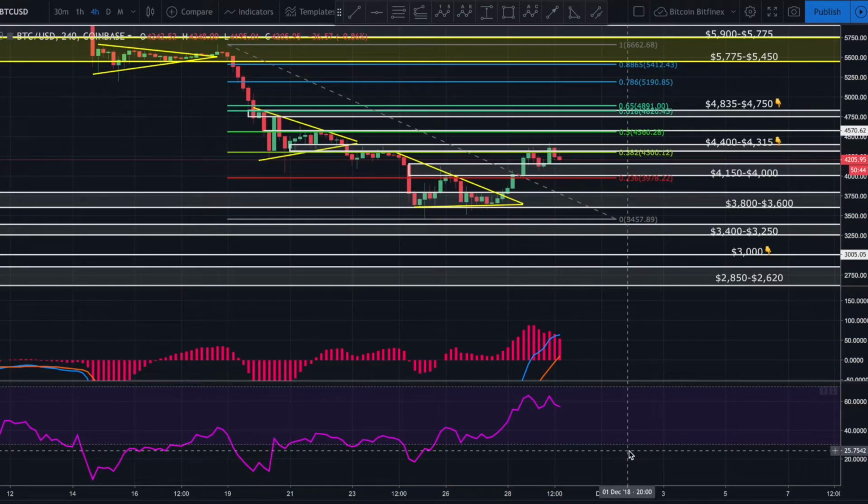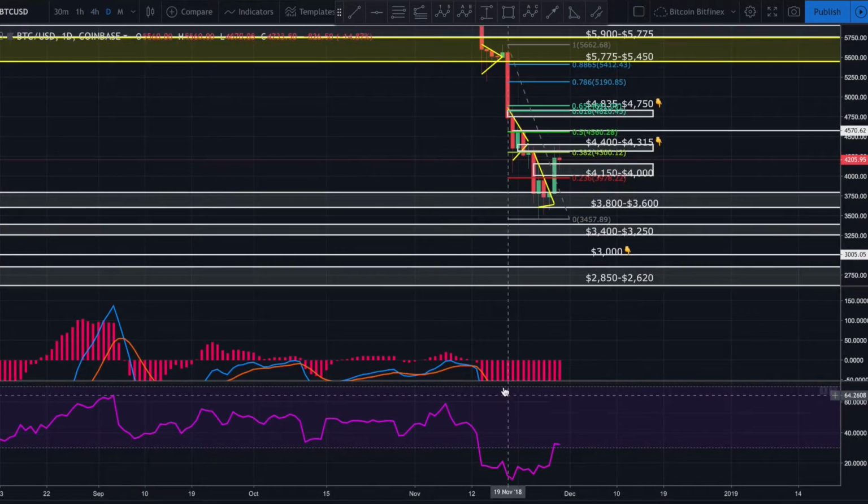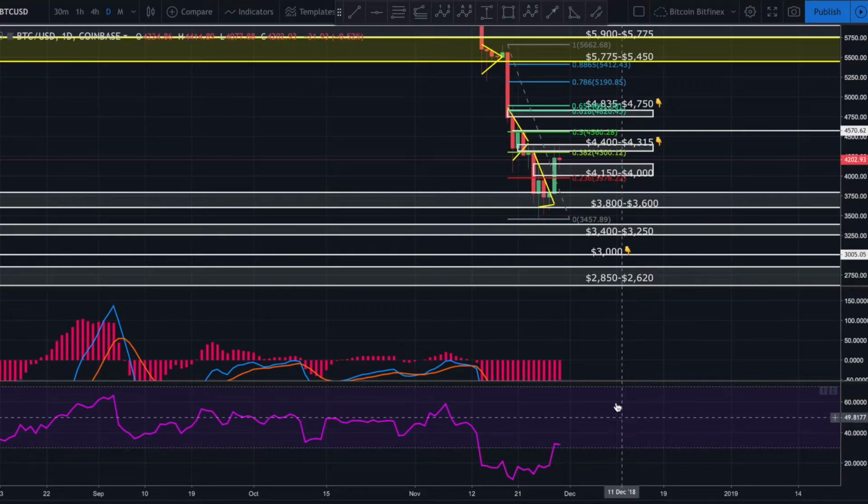All right, this is back on the 4-hour, guys. We can see the RSI starting to create structure, sitting at about 56. So, relatively speaking, that's fairly good. We're going to wait and see if that can hold. We can see that the daily RSI just peeked its head out of that oversold territory. Let's see if it continues that way and if it can remain that way.